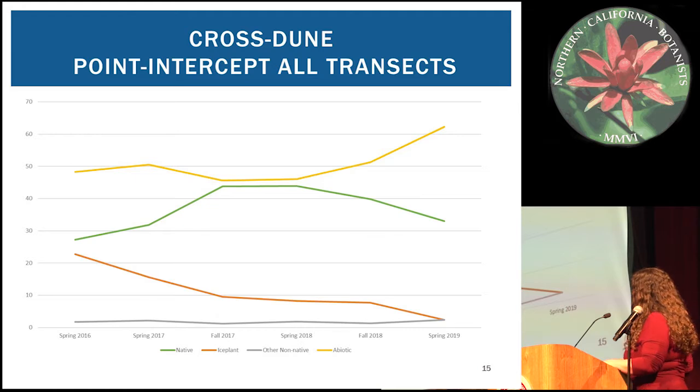So some of the data, we collected data from 2016 to 2019, and you can see the ice plant steadily reduces. The natives do have an overall increase. There's definitely some seasonal variation. And we also got an increase in the abiotic, which is mainly sand, also litter and dust and things like that. And this is all the data from all transects, all sites combined into one.